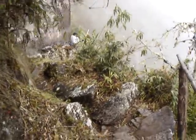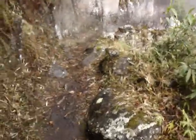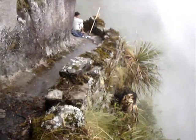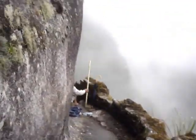Anyway, I believe we've got to the scalinata now, so I'll just show you that. I think that's the famous scalinata, although it may continue on around here. In fact, this could probably be it here, this stone wall. I'm going to say hello to one of the locals on the way past.